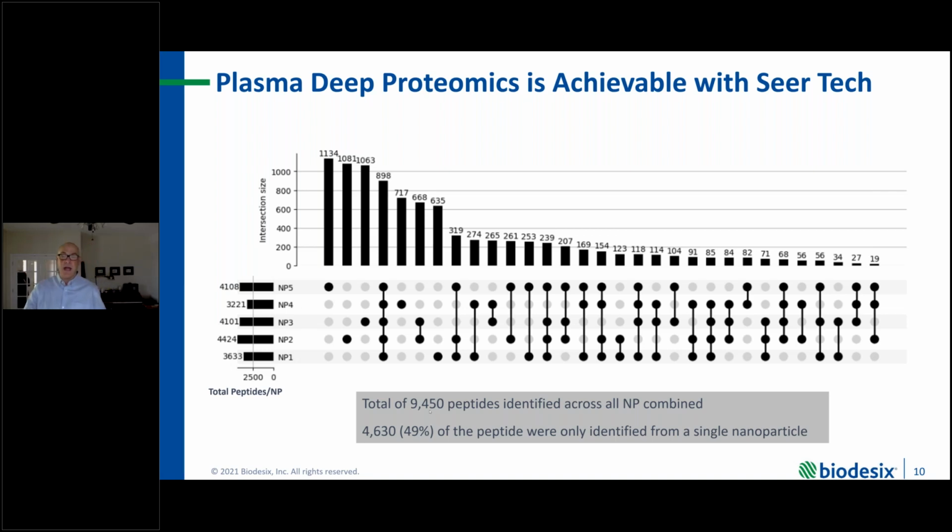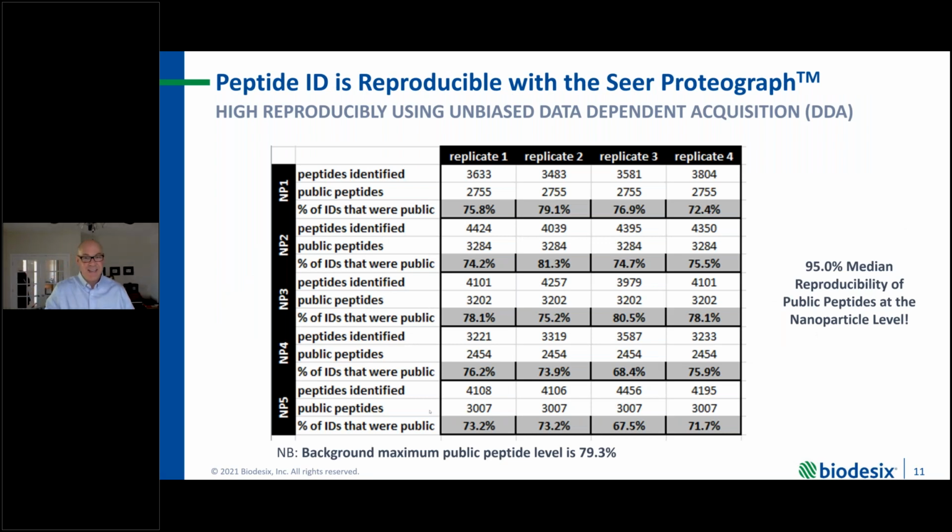The next question that we asked, and this is a little bit of a busy slide, was, how reproducible is peptide isolation from the Proteograph technology? What we're looking at here is, for each nanoparticle, the number of peptides identified, as well as the number of so-called public peptides identified. The public peptides are those that are consistently pulled down by that specific nanoparticle.